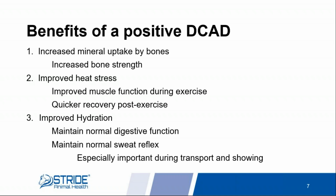I mentioned improved hydration. This is not only a result of increased water intake, but more importantly, retaining that water, not only in the digestive tract, but also metabolically, interstitial, within the muscles themselves. So that aids those muscles in being able to cool themselves. In the digestive function, it helps that digestive tract stay hydrated, reduces your opportunity or your predisposition to any type of impaction colics.